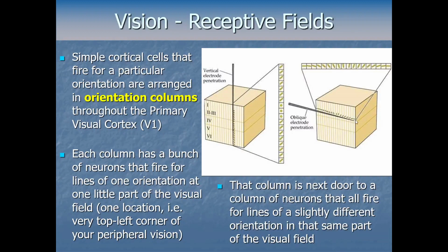Likewise, if we come in sideways and look at layers of these neurons here, one after another, what we find is for a particular part of the visual field, we're going to find the neuron that goes off for horizontal lines next to the neuron that goes off for slightly angled lines, next to the neuron that goes off for more angled lines, next to the neuron that goes off for vertical lines, next to the neuron that goes off for the next angle, and so on. So basically, for a particular part of the visual field, we've got all the neurons that detect different angles of light in that little spot of your visual field. All of those neurons are actually next to each other in the brain.